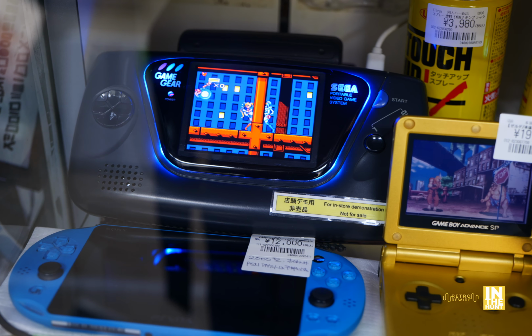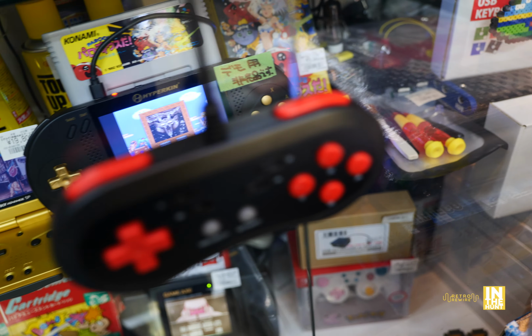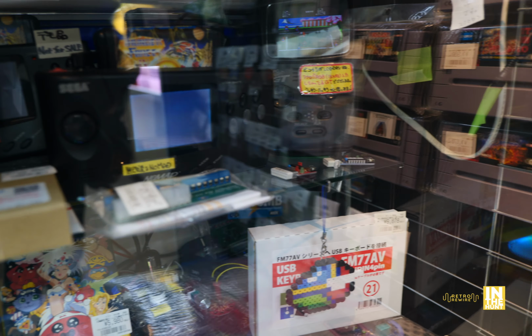And then we have a Superboy. This one actually is a demo unit that you could play. I spent a few minutes playing that thing, and it's actually quite convincing. Then we have this little light modification coming in at 12,800 yen that kind of just reacts to music. And then up above, we have a Nomad, which we'll be seeing a lot of in this section.